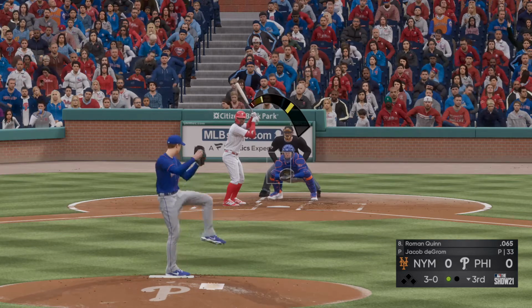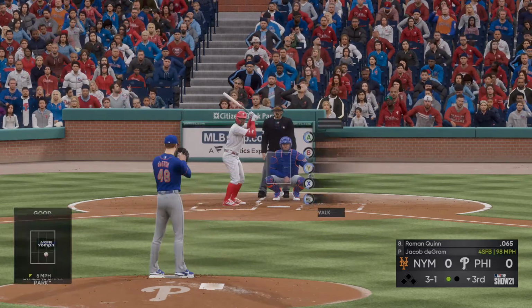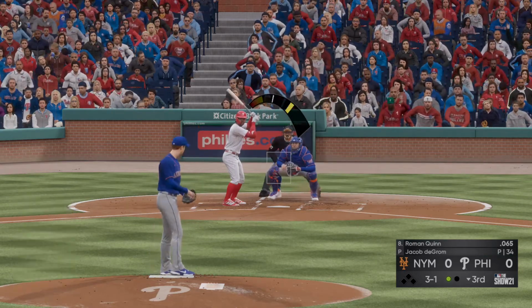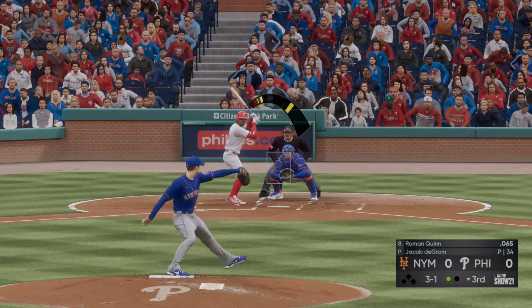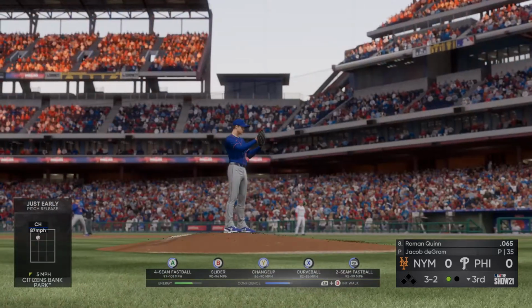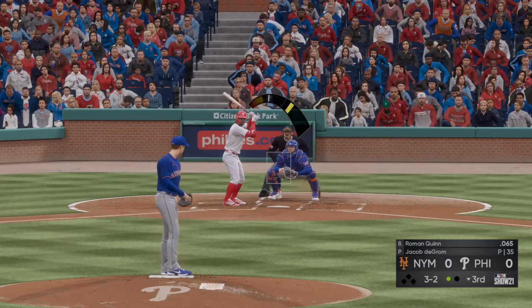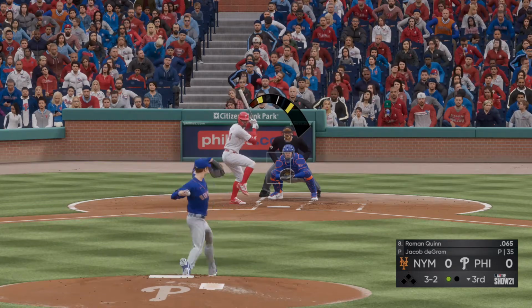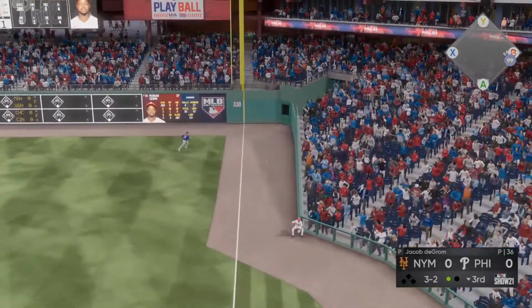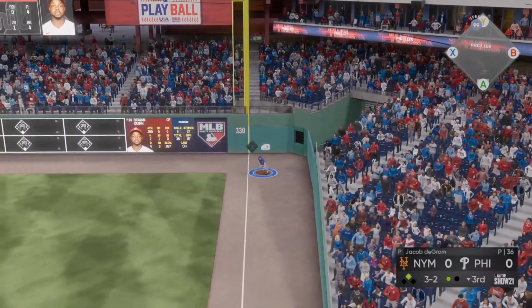3-0 pitch. Changeup on him, and he gets the inside corner for strike 2. Not the ideal location for a changeup up in the zone, but he got away with it. Yanked on the ground down the line. And this is down for extra bases. And there's your winning run moving into scoring position.